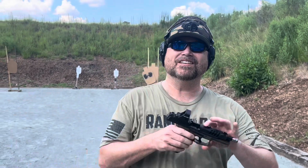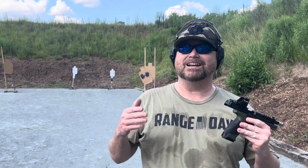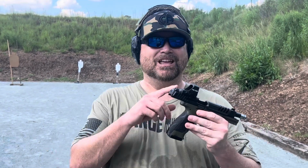Listen, I read a quote in an article that this is a type of big dot in terms of screen size that, unlike if you're spending all the money on the Romeo 3 Max and the Trijicon SROs, if you purchase this based upon the price difference at $365, this one won't have you eating ramen noodles.